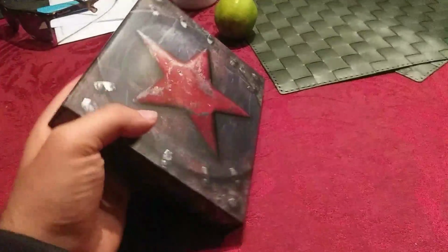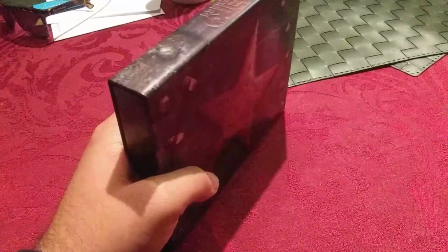I was sold just on the packaging. I've never even played a Metro game. And I bought this, and I am so glad I did because it is a really good game. Listen to that. It's like tin of some kind. It's great. Let's check out the contents.